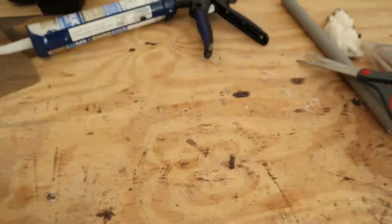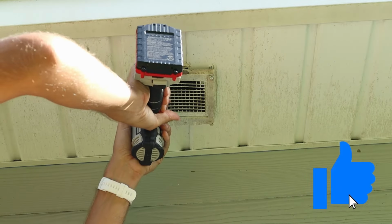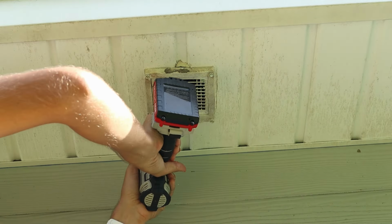Oh, and a bonus tip. You can use the same exact method on your floor and ceiling vents for your AC, as they are also known to let plenty of bugs in. So these are some of the main ways that you can keep bugs and pests out of your house, minus your family and in-laws, of course.